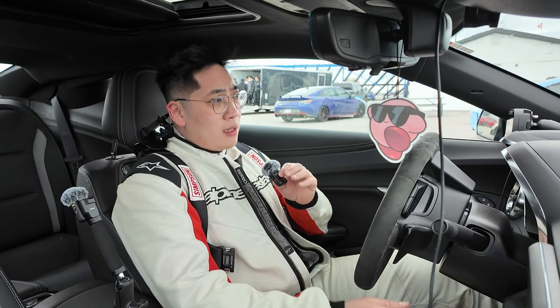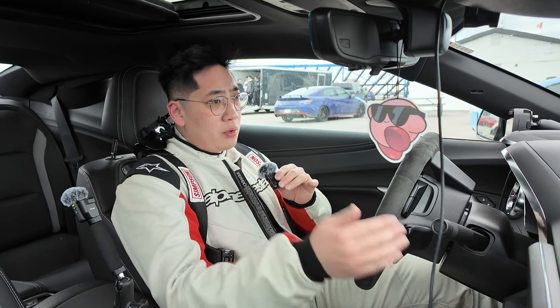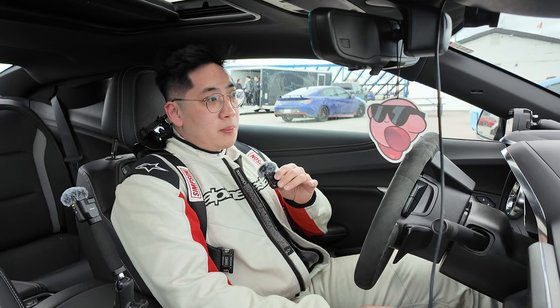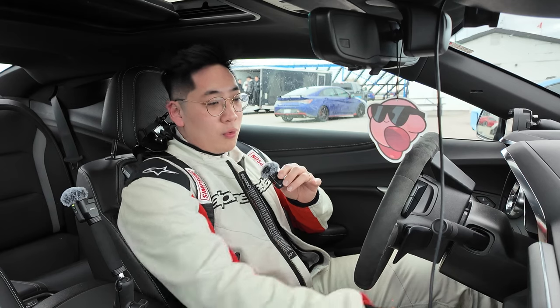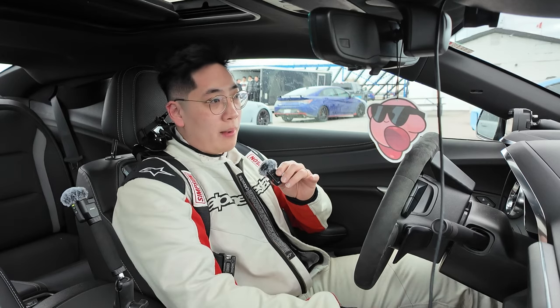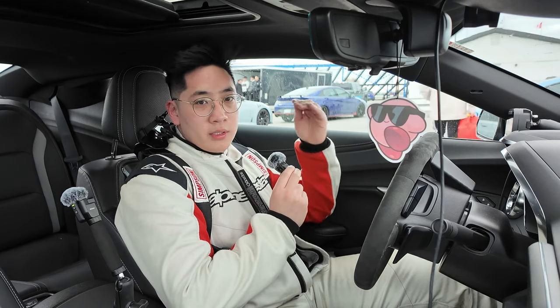And I just want to talk a little bit about the difference between stability control and traction control. Essentially, traction control deals with the wheel spin, and stability control deals with the yaw of the car. And this PTM works really, really well. I'm blown away by it. And I want to get this across: this car, everything works together.